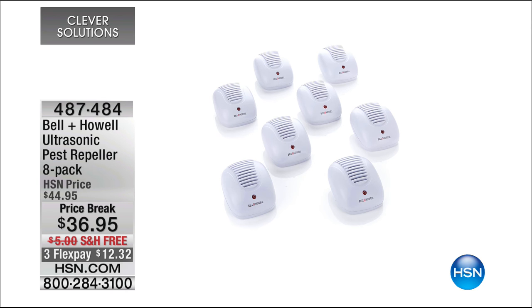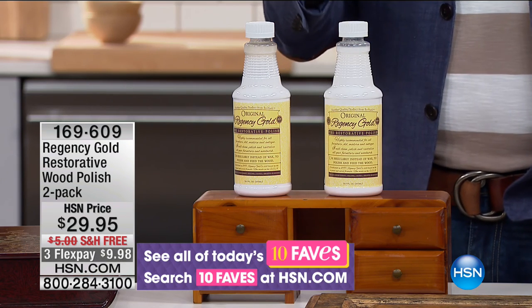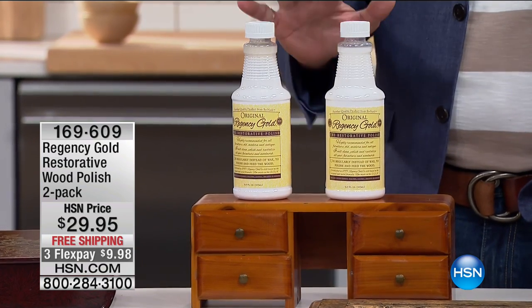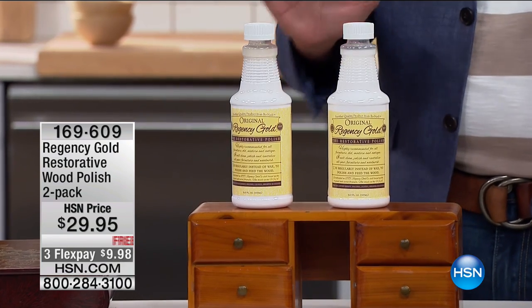So I know a lot of you are on the phone lines right now for those gorgeous boots that we're just showing you. This item right now was featured in 10 Faves. The reason I'm talking about boots and 10 Faves is because when you walk into someone's home, particularly if it's a hardwood surface, where are you looking? You're not looking at the roof, you're looking at the floor. We have got a product that was developed, get this, by an English carpenter over 120 years ago. It's called Regency Gold Restorative Wood Polish.